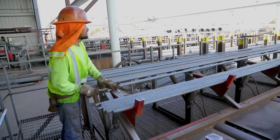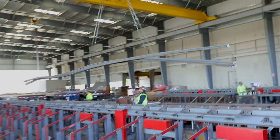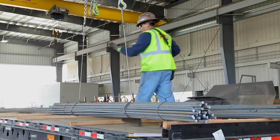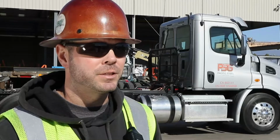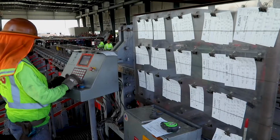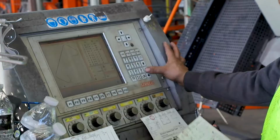We run 70 fabrication men and about 20 in-house drivers. That equates to anywhere from 2,000 to 2,500 tons per week. We ship anywhere from 25 to 35 trucks on average on a daily basis. Orders run and processed by our data input are anywhere probably from 30 to 75 orders a day.